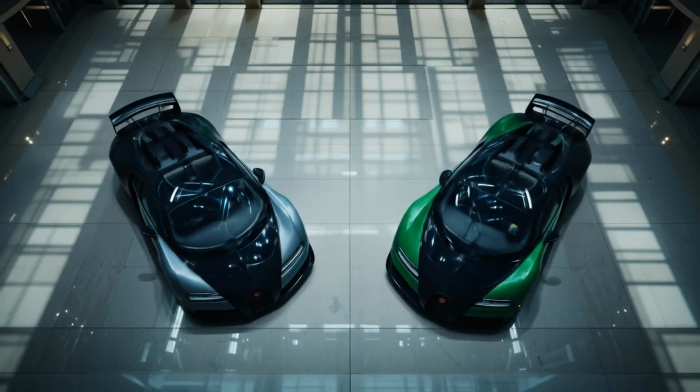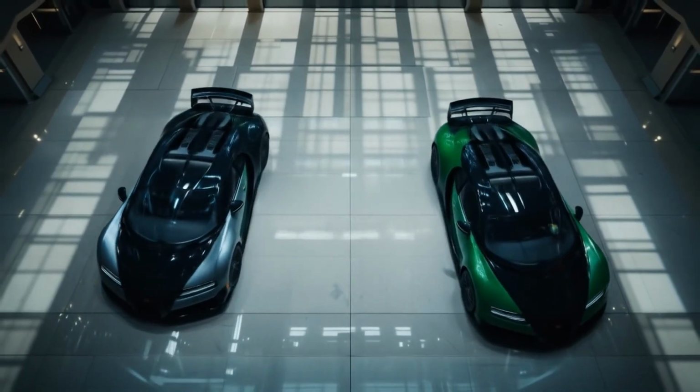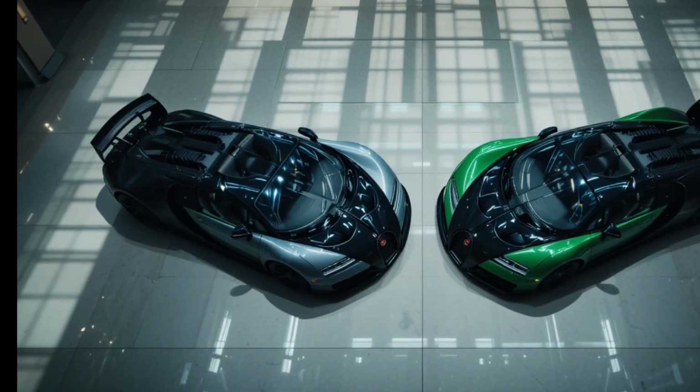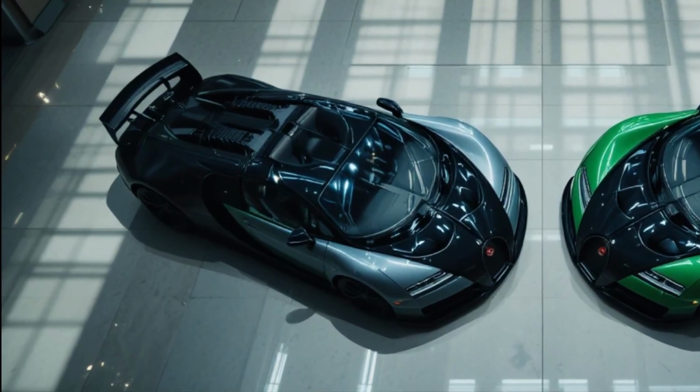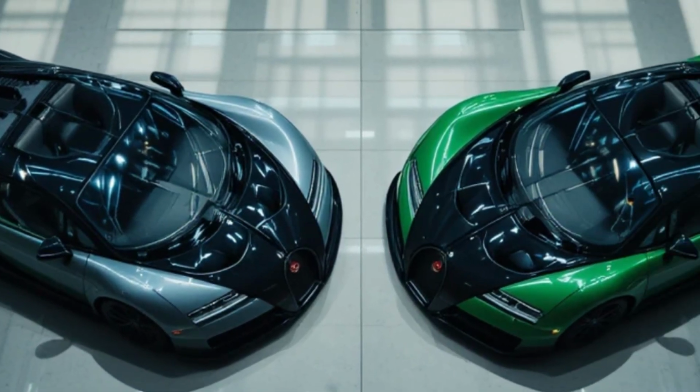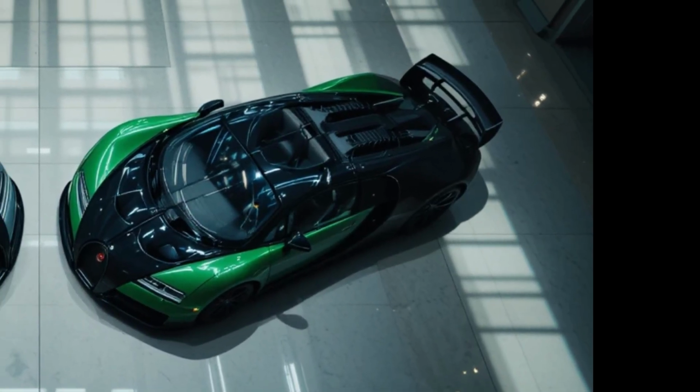The Bugatti Veyron isn't just a car, it's a symbol of what's possible when engineering, passion, and ambition collide. It broke records, shattered expectations, and paved the way for future hypercars like the Bugatti Chiron. Even years after its debut, the Veyron remains a benchmark in the automotive world.